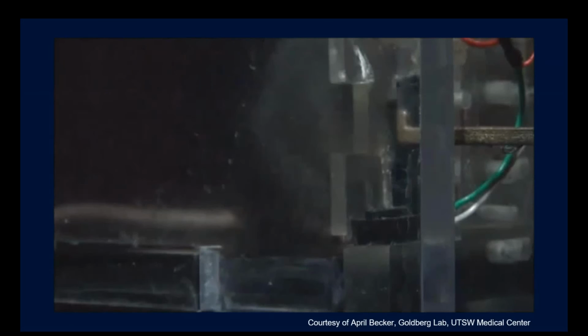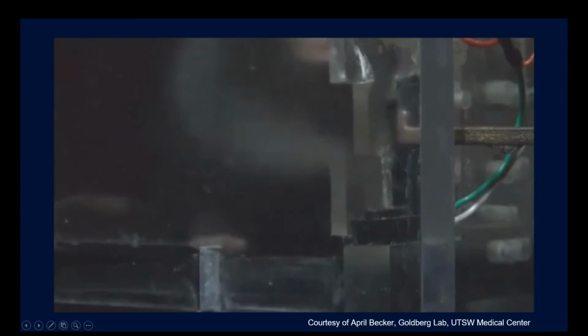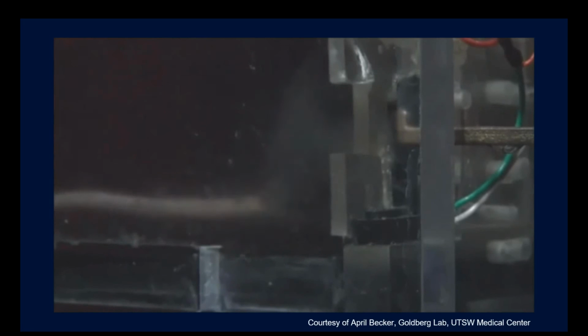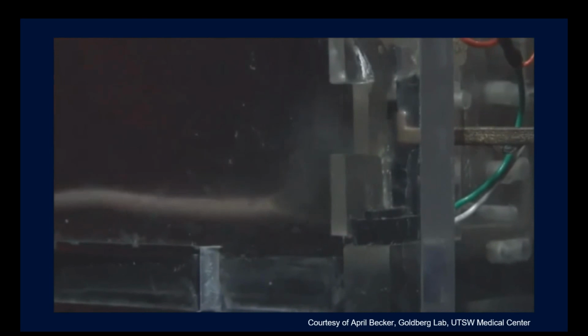Again, a video is the best demonstration, so for comparison to the rat, here's a mouse doing the isometric pull behavior. This video comes courtesy of April Becker from the Goldberg Lab at UT Southwestern Medical Center. April just recently published a methods paper on this mouse behavior that you might have read. And so in the video here, you can see the mouse reaching and grasping the handle and pulling. And you can see that the mouse doesn't necessarily get a full grip with all the digits. Typically, a grasp involves just several of the digits.